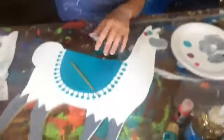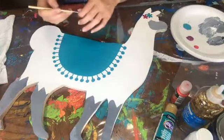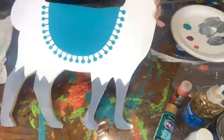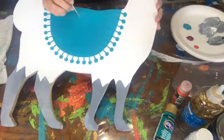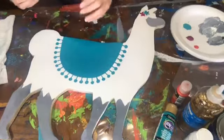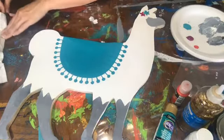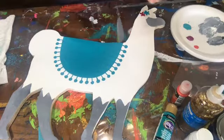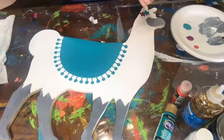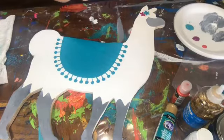Sorry about that. Okay, so I'm going to point you back down. I'm going to start adding some details to this llama's back. This is where you can kind of go crazy if you want to use a pencil first and draw it in. If you want to just go with it with chalk, you can do that too. I'm just going to start adding some fun swirlies and details. This brush was doing so good. Oh, okay, I just needed to wet it. Now it's fine again. Okay, so I'm going to add some swirlies and details and flowers.